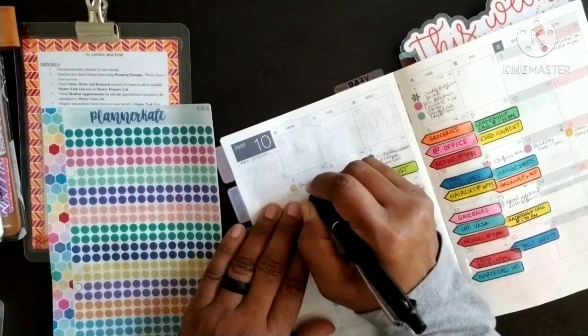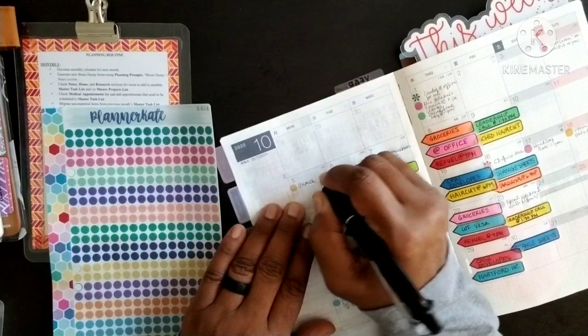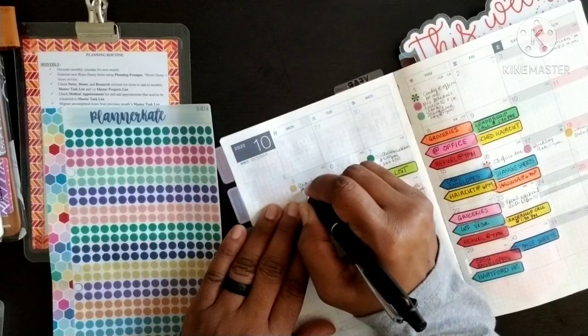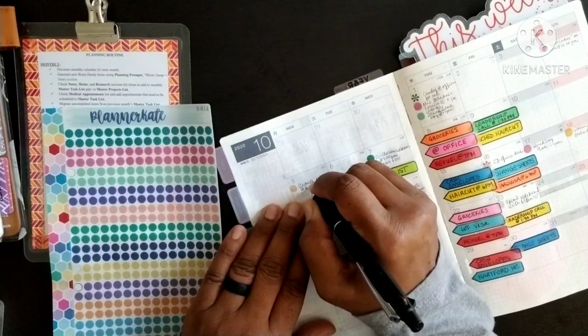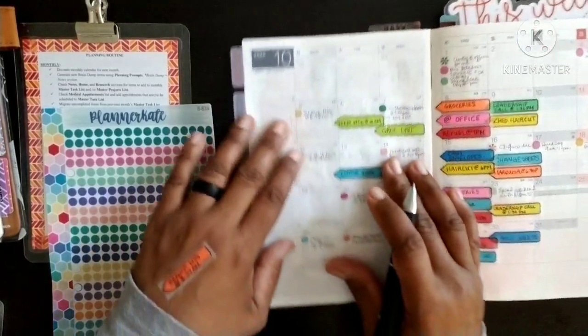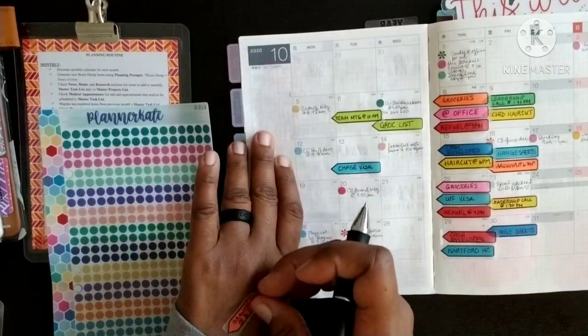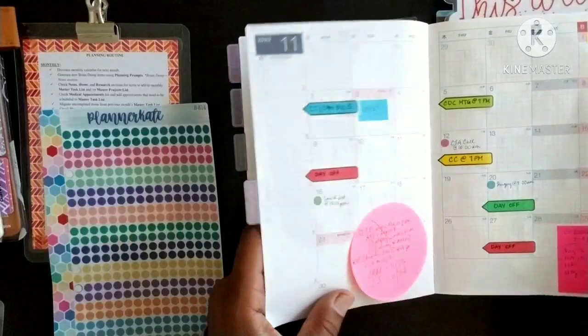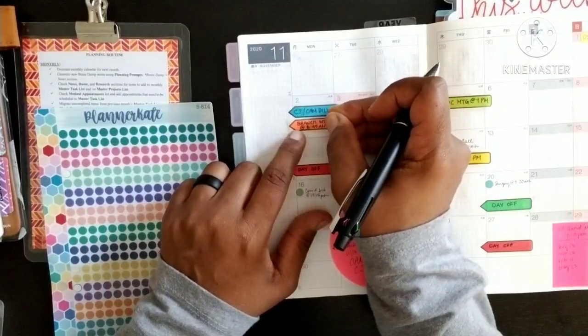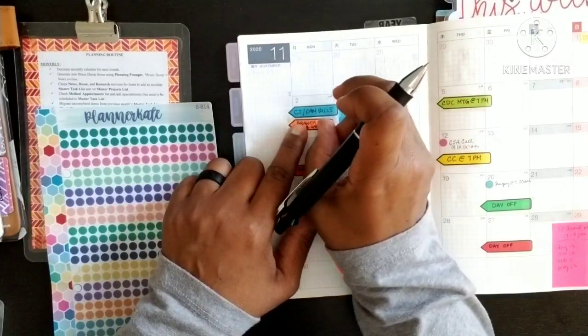This is a work item. Branch meeting at 8:45 on the first Monday in October. So I can move this to the first Monday in November. Let's put that right there.